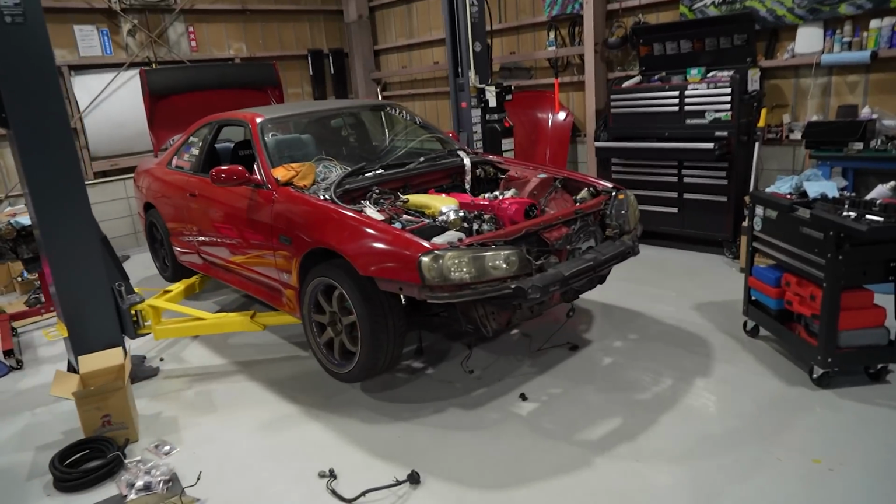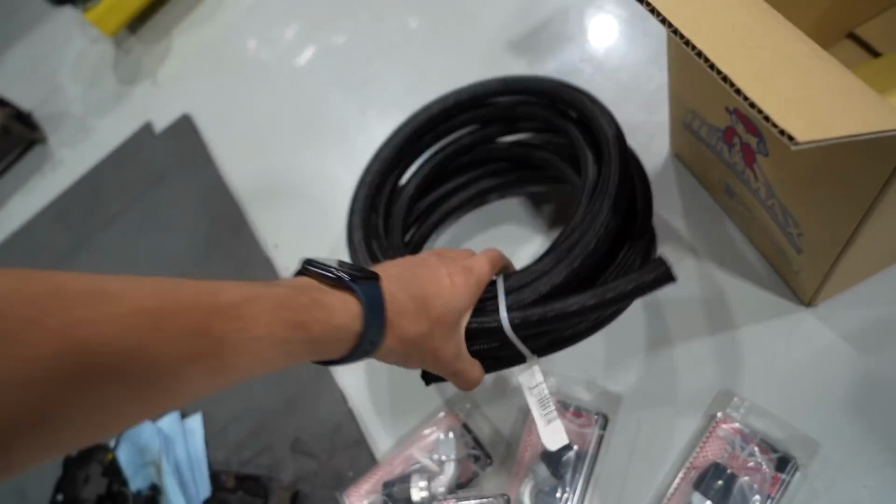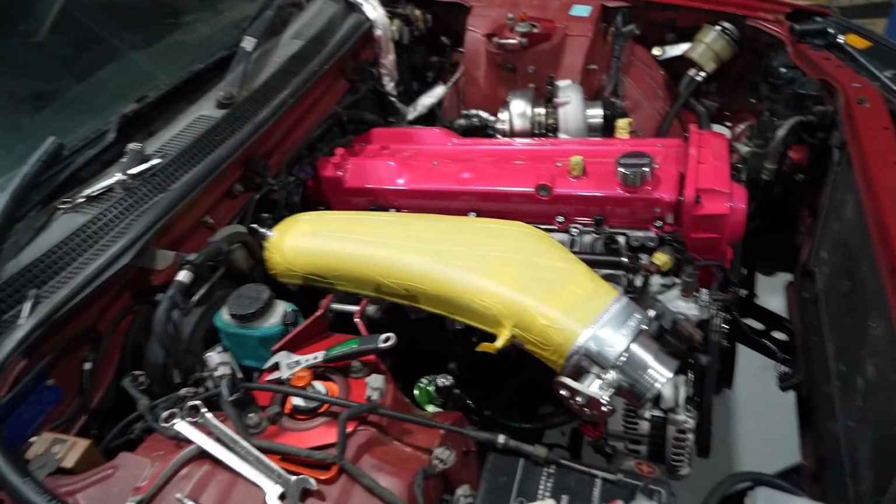I've also been really busy working on this. All the parts arrived that I think we need, all the fittings and hoses and stuff for the oil cooler, so we should be able to get this thing cranking and starting tonight.